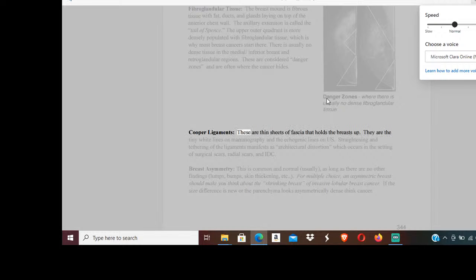Cooper ligaments. These are thin sheets of fascia that hold the breasts up. They are the tiny white lines on mammography, and the echogenic lines on US. Straightening and tethering of the ligaments manifests as architectural distortion, which occurs in the setting of surgical scars, radial scars, and IDC.